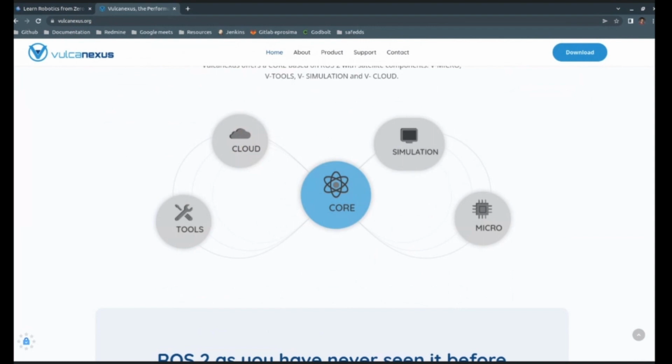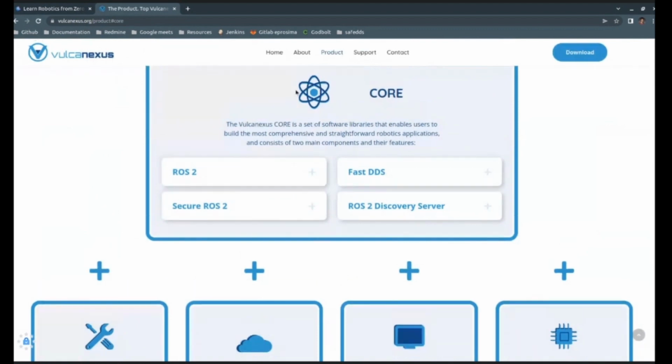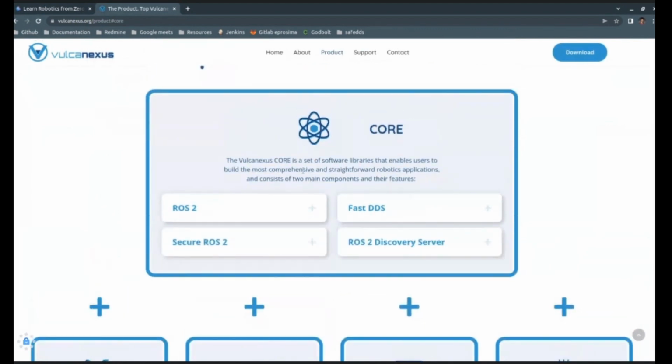What do we bring to the table, right? We bring a core, the Vulcanexus core package, which includes ROS2. And then it includes secure ROS2. It includes FastDDS, and FastDDS will always be the default DDS middleware in Vulcanexus.